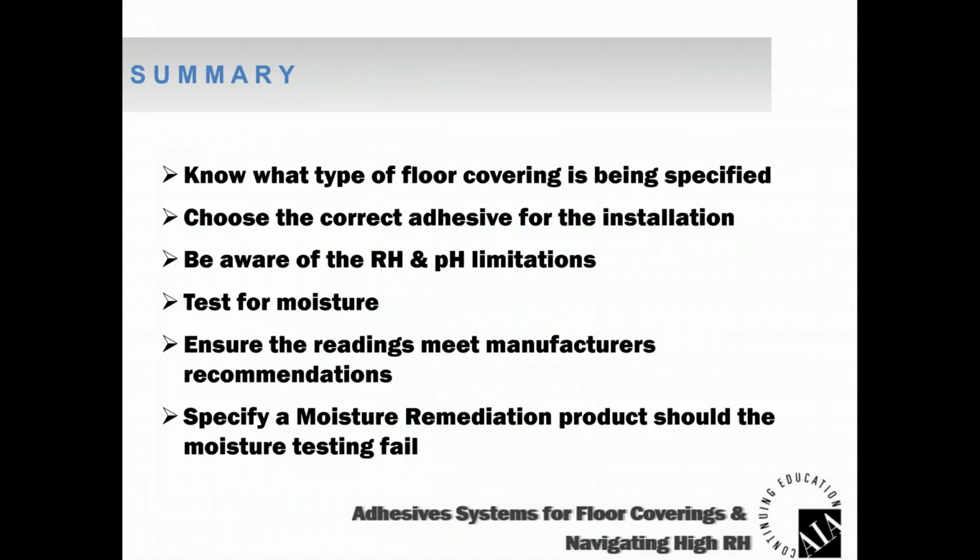So looking back on everything that we discussed here today, just a quick summary. Number one, know the type of flooring that's going to be used on a project. Totally understand that floor covering so that you can choose the correct adhesive for the flooring. When you're choosing the adhesive, you have to be aware of the RH and pH limitations. You can certainly test for both to see where you are. Ensure the readings meet manufacturer's recommendations.